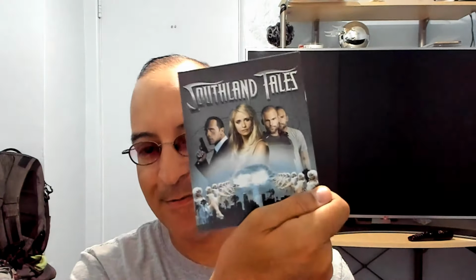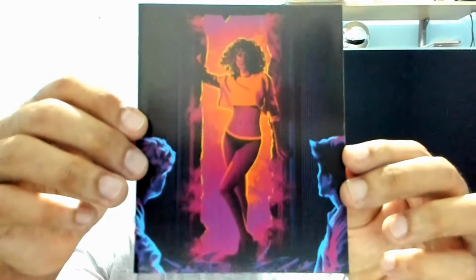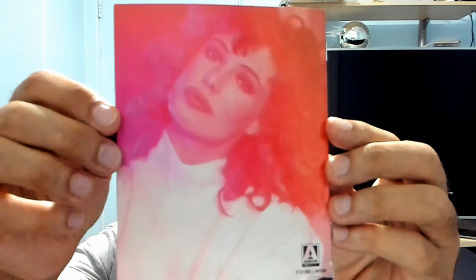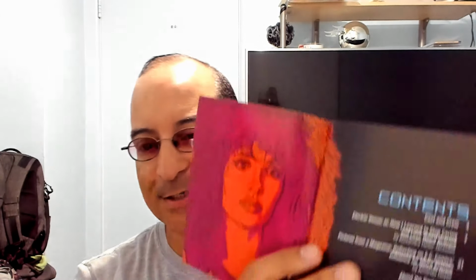Advertisement card, booklet, nice, that's the back. Really nice artwork on there.